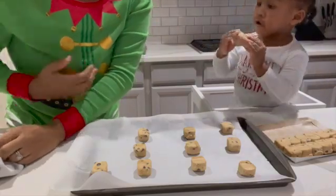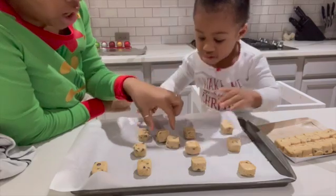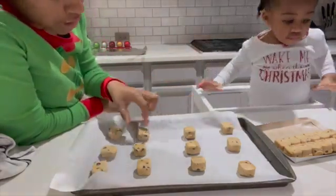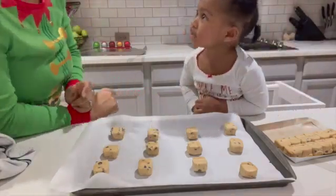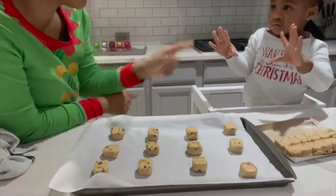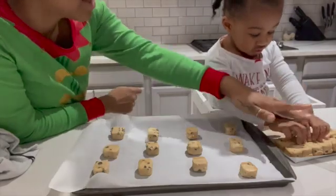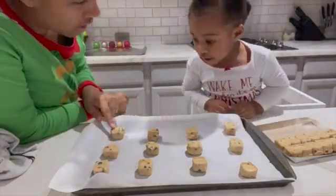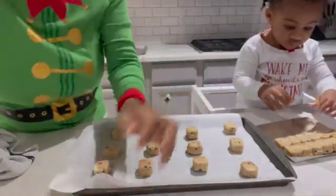No. Can we do more? You want to add 2 more? Okay. If we add 2 more to 10, what number comes after 10? 9. That comes before 10. What number comes after? 9, 10, 11. 11 and 12. So we have 12 cookies on our cookie sheet.